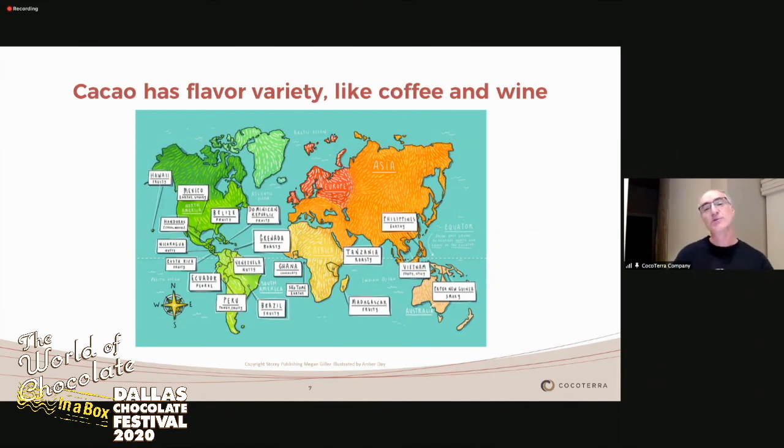The other thing that's important to know, and most people don't know, is that cacao is typically grown on small family farms. We're talking, let's say, 3 to 5 acre farms. This is how they make their money, or they help supplement their income from other farming. So it's not part of big agra, to an extent, at this point.